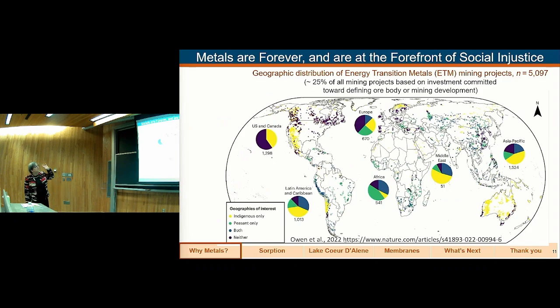Metals are forever and at their forefront. They are at the forefront of social injustice. So this paper by Owens et al. that came out in 2022 started with about looking at 36,000 mines that are geolocated. From that, they narrowed it down to 20,000 in which there had been investment in, or had been, associated with energy transition metals.